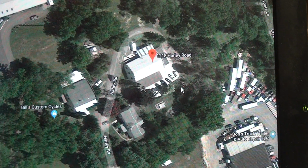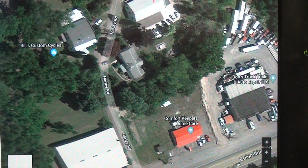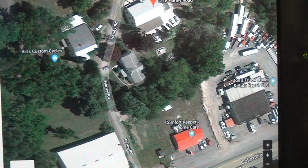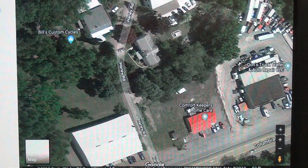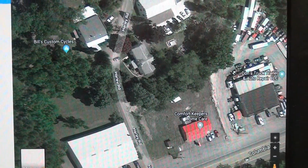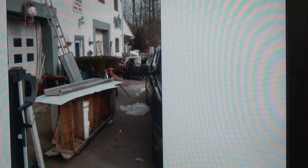And I'm not going to be around much longer, I bet, anyway. But anyway, that's what we got. So like I said, if you want to go up there and visit the guy, feel free. I have no problem with you going up there and telling him what you think about him being a slimy, you know what. There's his building.